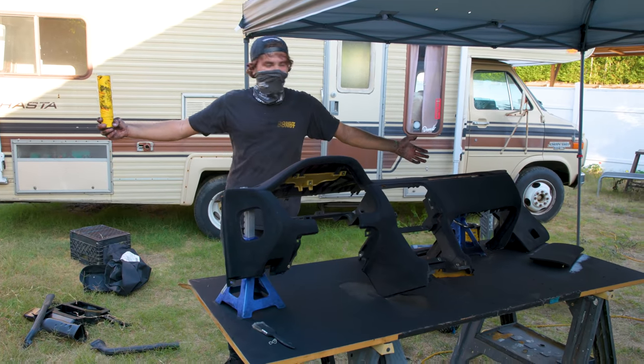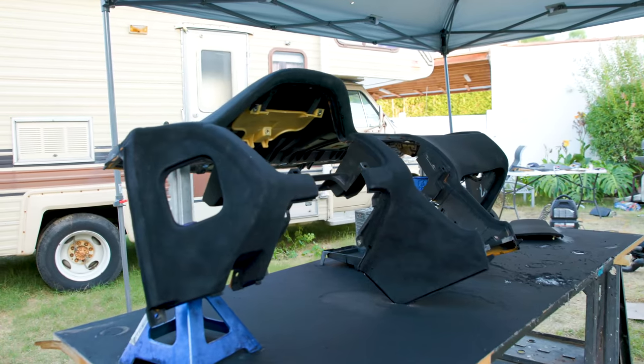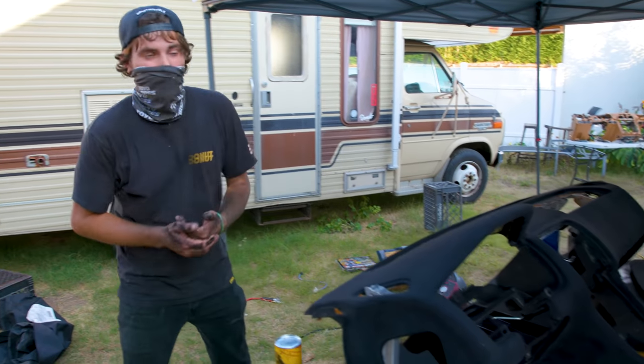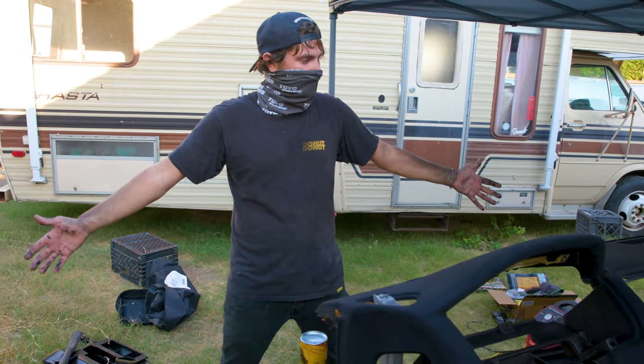I think that's all the flock and fibers we can get to stick to this dash. I think that's it. That's a flock dash. Now, there's too much flocking on here right now. You can see it kind of piled up. So from here, I'm basically just gonna let this dry overnight. Then I can shake off all the excess and that's it. Then she's ready to go back in the car.